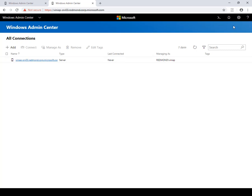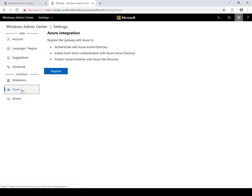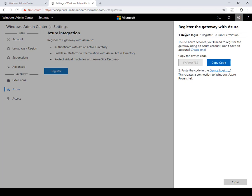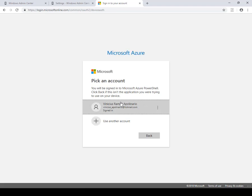So when you open Windows Admin Center, what you want to do is click the settings, and then you have the Azure extension. Here you can start registering for the Azure integration. What you need basically is an existing Azure tenant or an Azure subscription in order to get started with the process of configuring Azure integration. If I click register, it will ask me to first register this gateway as a device login with my Azure account. So I'll copy this code, I'll open the device login, I'll enter the same code, and now it will ask me for my account. I already signed in Azure with this account, as you can see here.